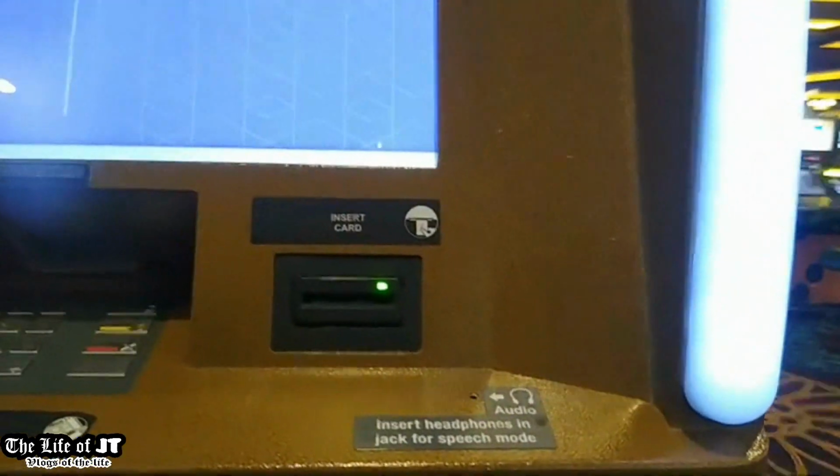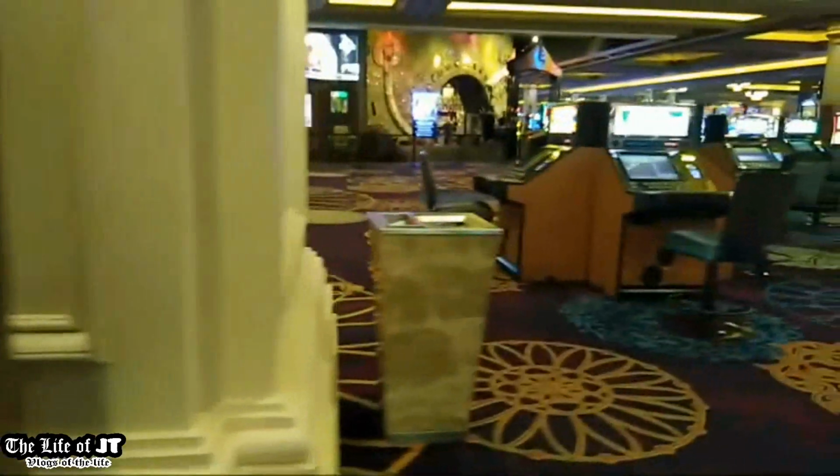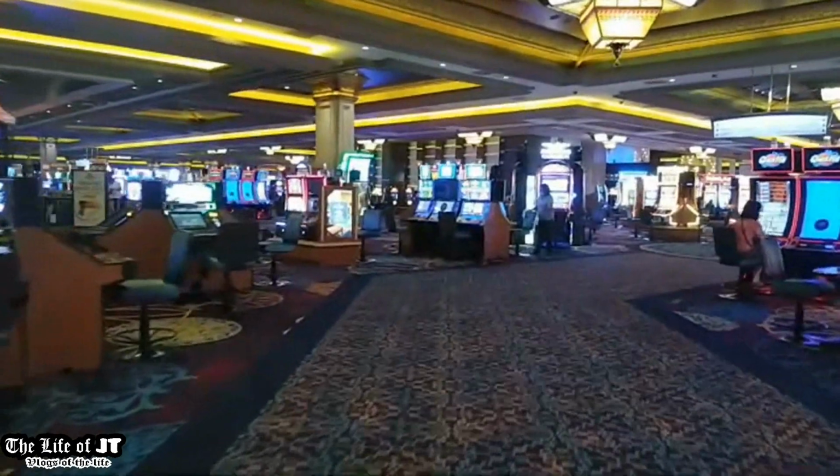Due to COVID, they were not printing out any change out of some of these machines. I noticed there was a few casinos that were doing that. So everybody's just throwing their tickets on the ground. I guess they want you to gamble more. But let's go ahead and head down the casino floor.